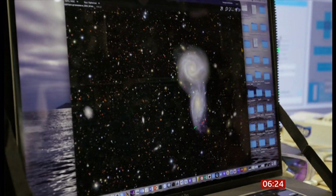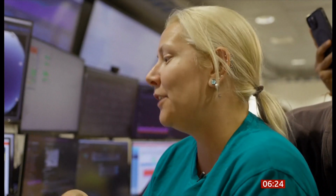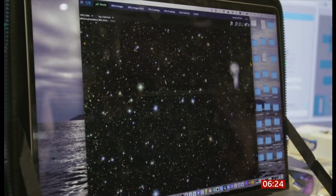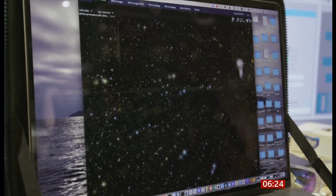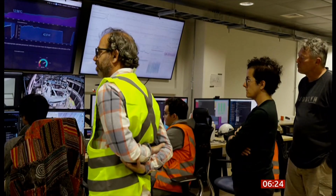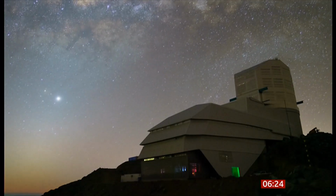So what we have here is a colorized pair of merging galaxies. My laptop screen hardly does it justice, but I hope that gives you a sense of scale of what we're looking at, even nightly. Documenting galaxies, stars and asteroids as they move and change, capturing the distant past and present, to help scientists understand both what's in the universe and where it came from.